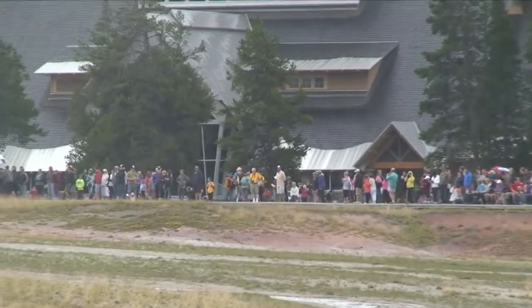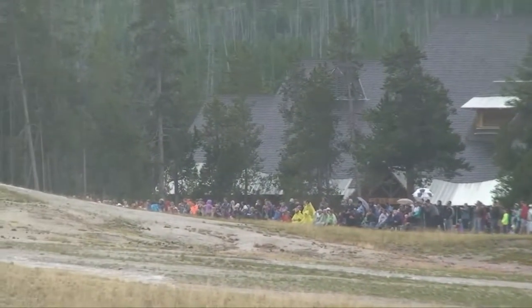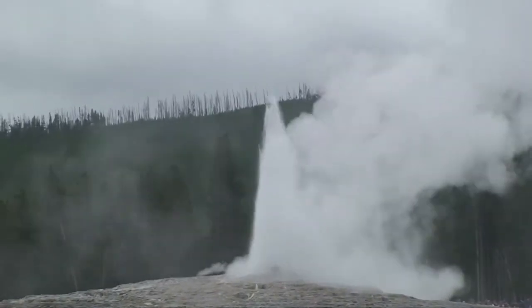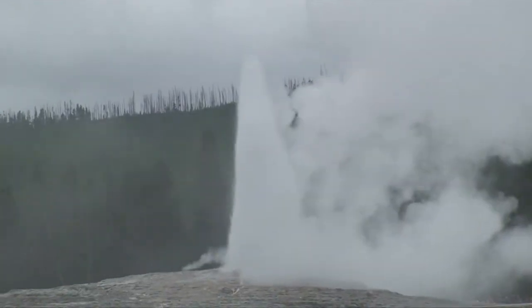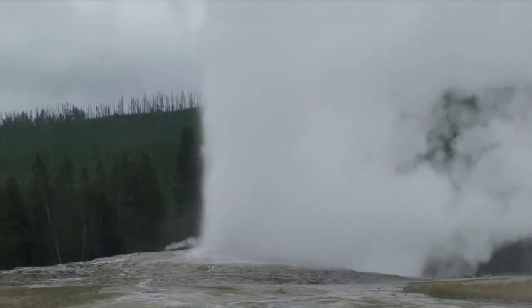People from all over the world are visiting this magnificent and huge place, which is 3,471 square miles, the Yellowstone National Park.